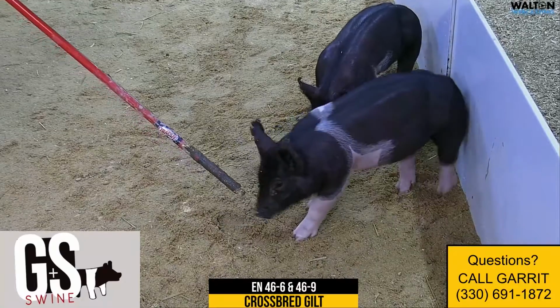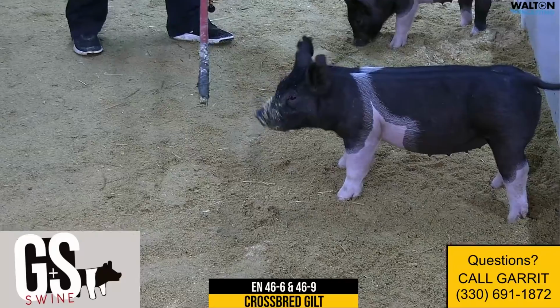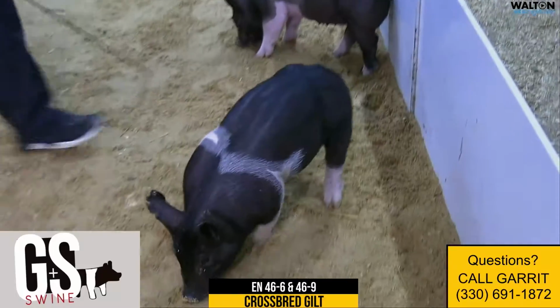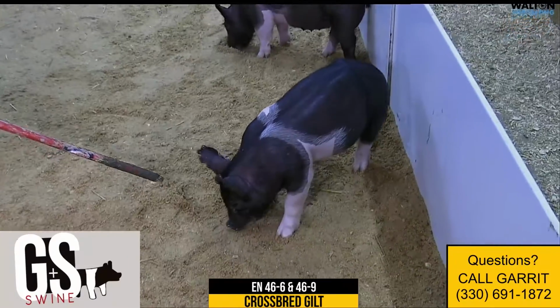And then 46-9 is that other one here that I guess they're not really wanting to show off for us. But 46-9 is a little different than her sister. She still has the same type of shape and expression up high, but in the same sense, she's a nickel bigger outline. She's a little taller at the point of her shoulder than her mates are.